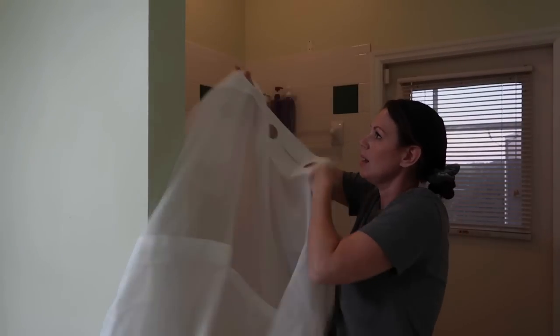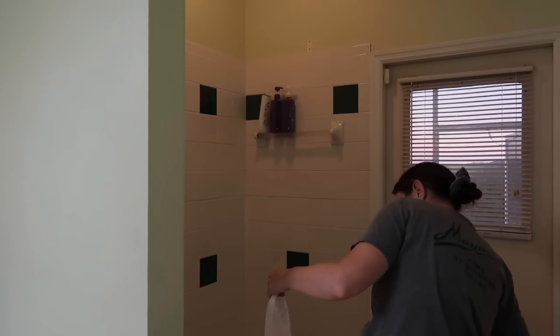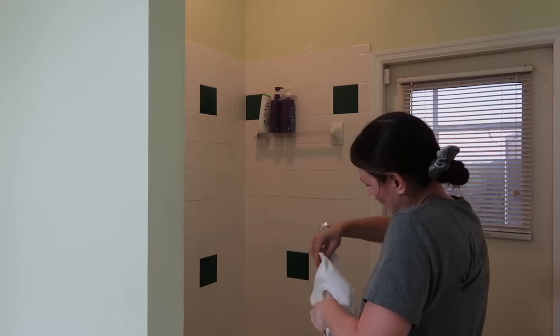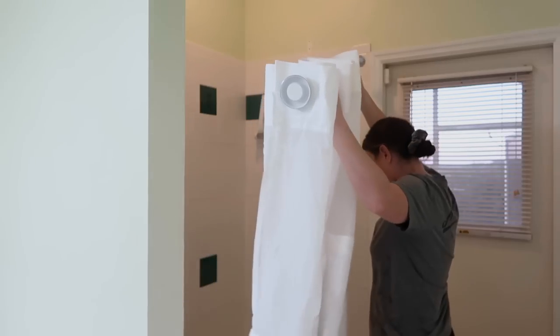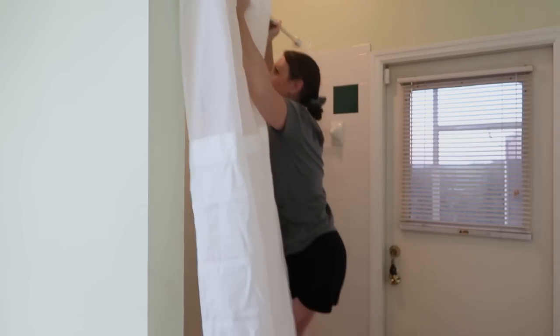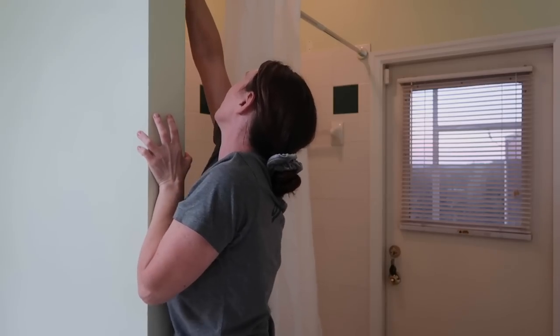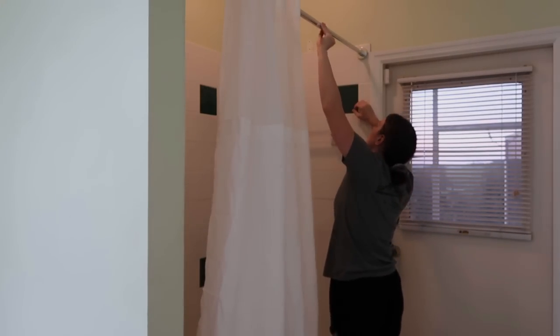And the curtain, I really love because you don't have to use hooks. Those hooks always get so rusty and then make the shower rod rusty. I hate them, but this is great. Look at that. That is so cool to me. I don't know, I was just so thrilled. I guess that's adulting 101 when you get excited about shower curtains and vacuums and things like that.